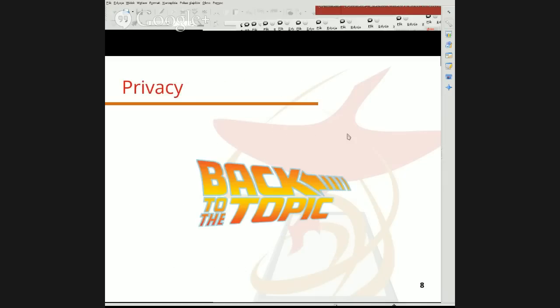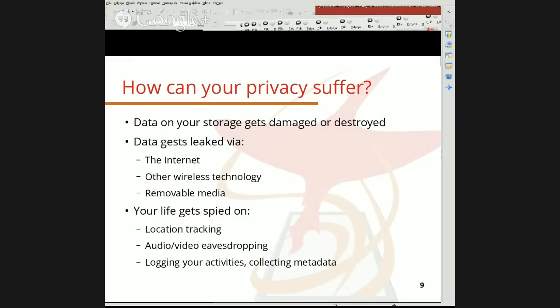Let's get back to the main topic of this presentation, that is privacy. So how can your privacy suffer? Obviously, privacy can suffer from data leaks. And your data can get leaked via the internet or some other wireless technology or some removable media, or your life can be spied on by location tracking, audio video eavesdropping, or logging your activities, collecting metadata.